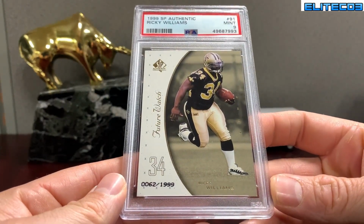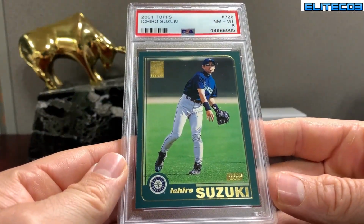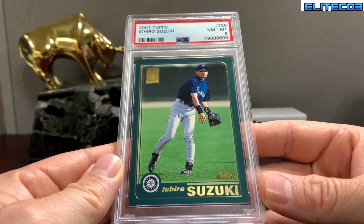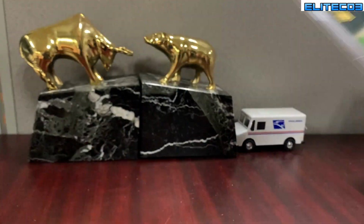Ricky 9. Future Watch Ricky. You got Ichiro in an 8 on this Topps. This Topps, that's tough. It's definitely a nice, respectable copy. Maybe it could bump to an 8.5. I can't see that card as a 9.